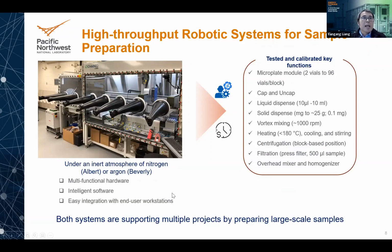Both the systems are multifunctional. They have multifunctional hardware and intelligent software. It's a modular design. It's very easy for upgrade and very easy to integrate with the end user workstations. After we installed these 2 systems, we designed experiments to test and calibrate the key functions. Here we list the key functions. All these functions work very well.